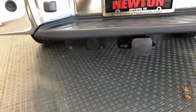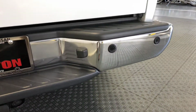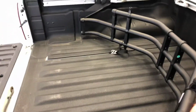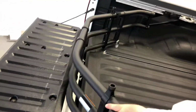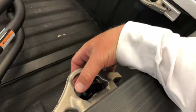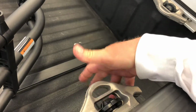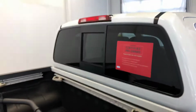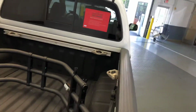There's your tow hitch, rear backup sensors. You got a locking tailgate, bed extender. Additionally, this bed extender can be slid up and down the rails for adjustment, so it can adjust all the way out to the end of the tailgate. Cleats for the Utili-Track system, very easy to use. Take off, maneuver around, tie stuff down as well. Sliding rear window and cargo light.